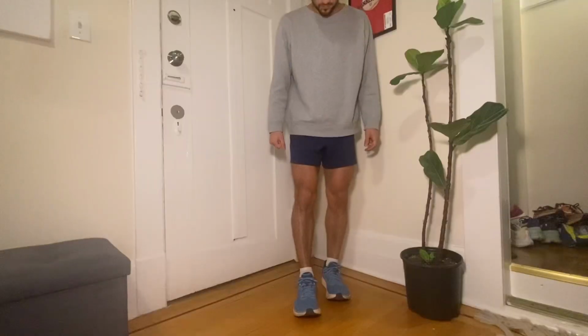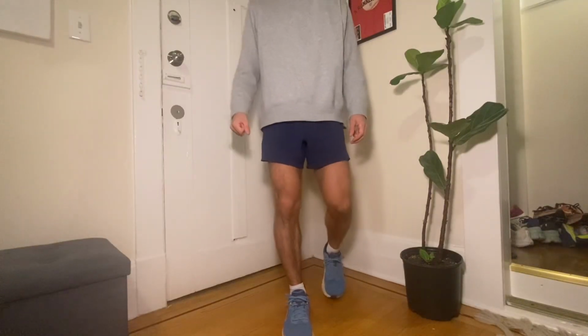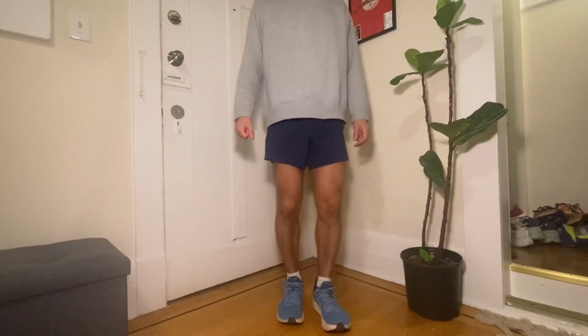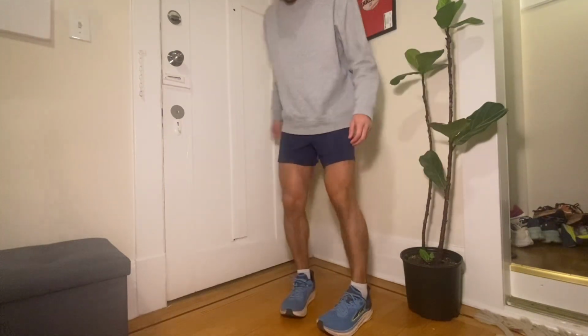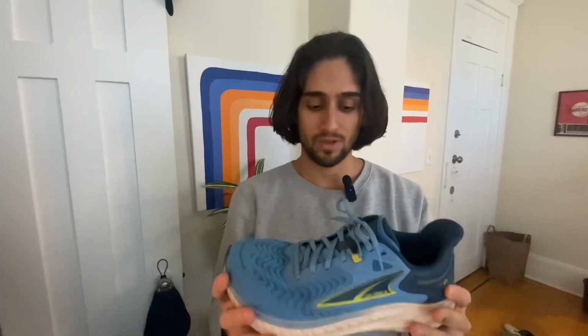They'll have a difference in drop. Obviously, the higher your heel is raised, the less your Achilles and calf maybe have to work, and the lower it is, you have to try a little more to go from heel to toe and then press up. Altra's kind of thing is they're known for zero drop.